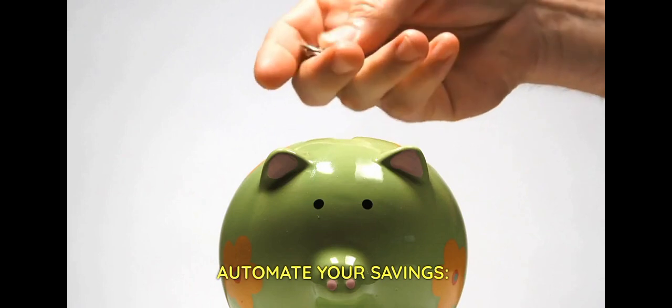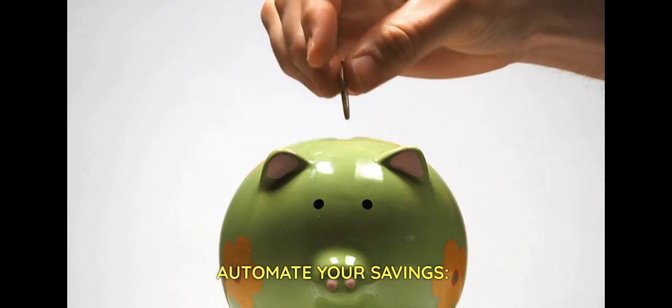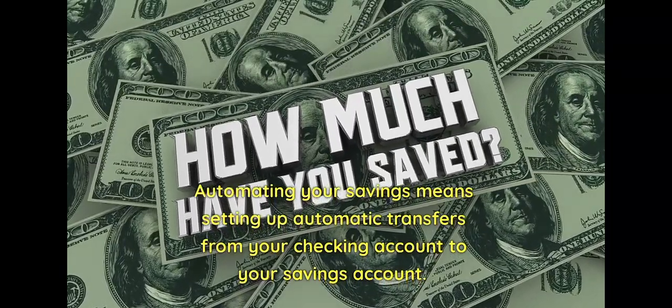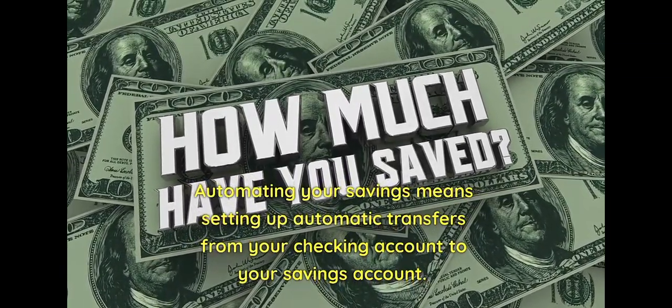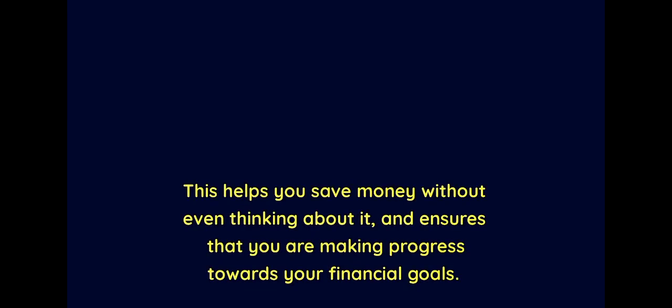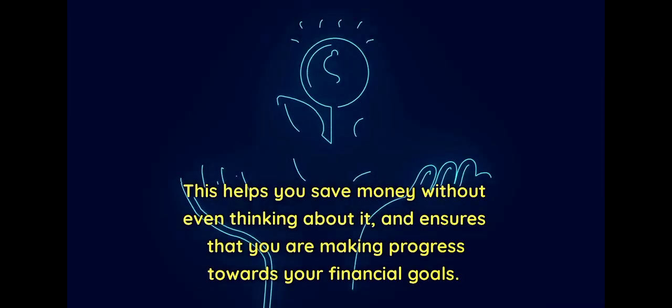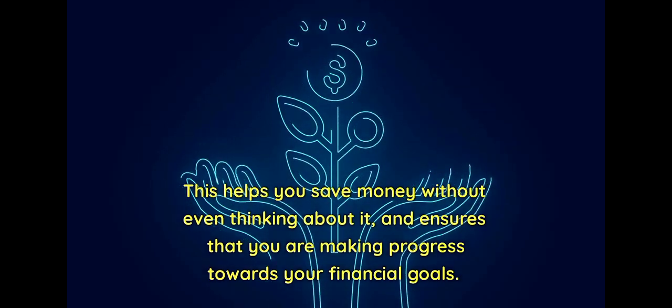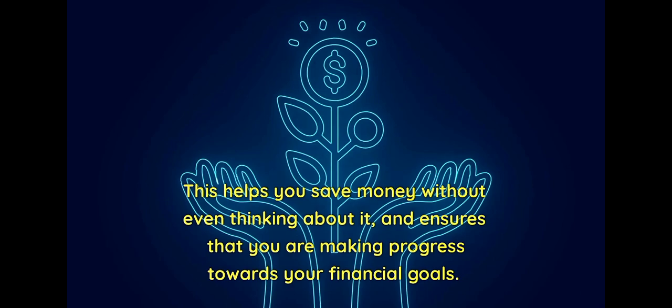Automate your savings. Automating your savings means setting up automatic transfers from your checking account to your savings account. This helps you save money without overthinking about it and ensures that you are making progress towards your financial goals.